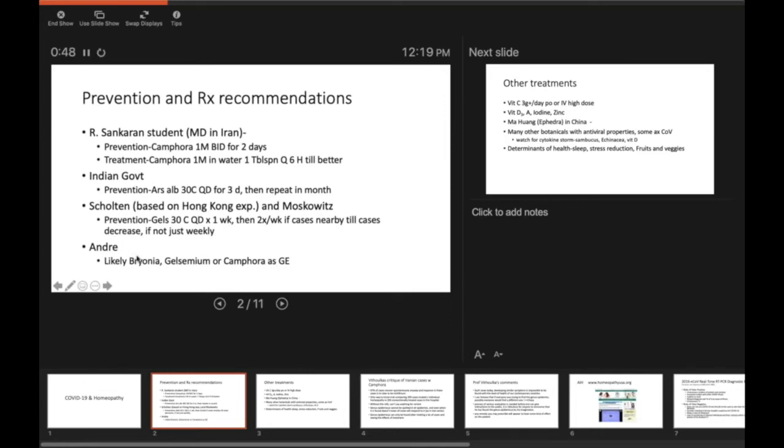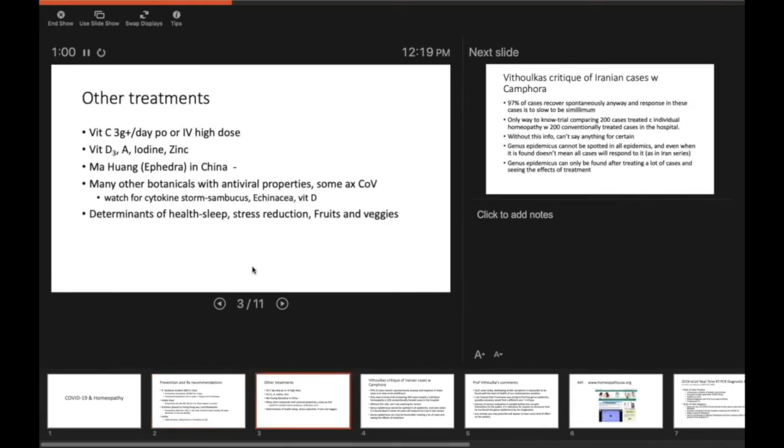Andre has been recommending maybe bryonia, gelsemium, or camphora. Arsenicum is another remedy that's in the mix by some people. So these are prevention and treatment recommendations. Other treatments that people are recommending: vitamin C, D, A, iodine, zinc.